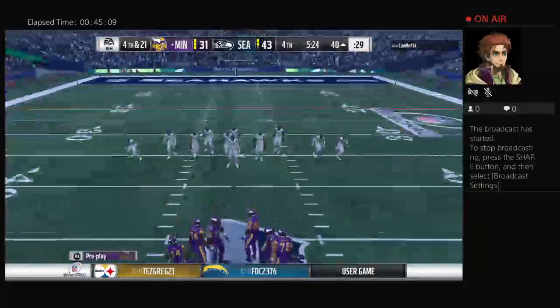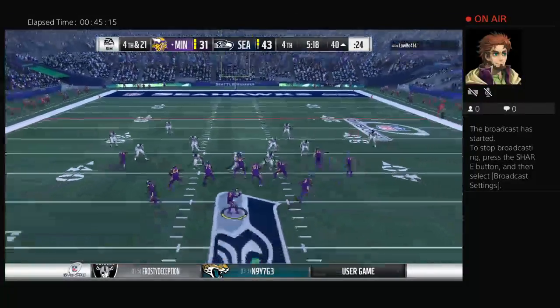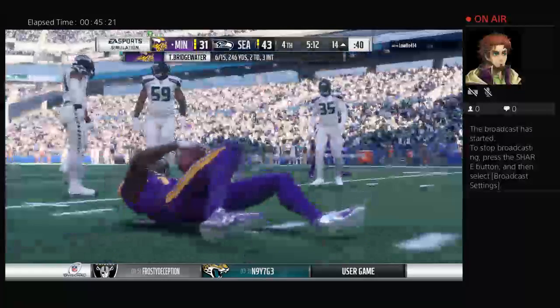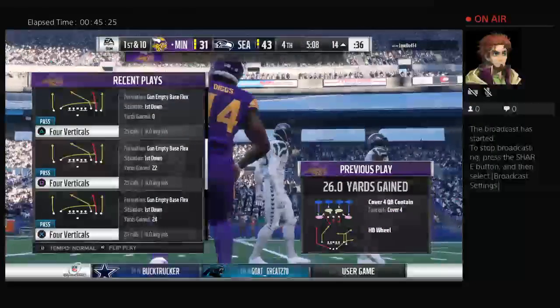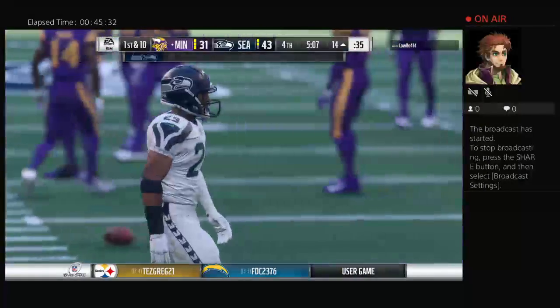All right, they're going to try and keep hope alive here on 4th down. They're going for it. As expected, they're going for it to keep the drive alive. And he's able to find Diggs. And he gets this one all the way down inside the 15. 26 yards on the pickup there. And it'll be first down, Vikings.